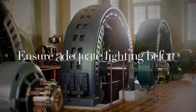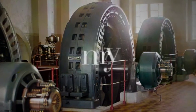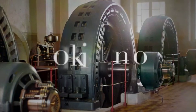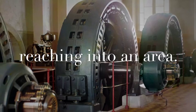There must be adequate illumination in areas containing exposed, energized parts, or otherwise employees may not enter or work in those areas. And absolutely, do not reach blindly into these areas.